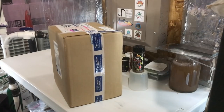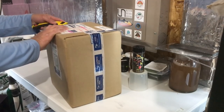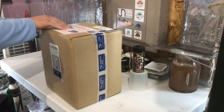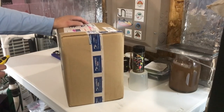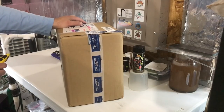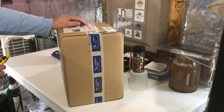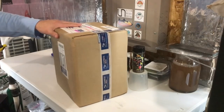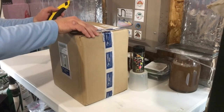All right, YouTube, it is time to unbox these fish. So here we go. Now these fish came from Eric Bodrock. Eric's a pretty well-known person that goes around and does a lot of speaking engagements at various fish clubs. He is regarded as one of the premier hobbyists when it comes to corydoras and some plecos. And that's actually what we have in this box. We have some new plecos.